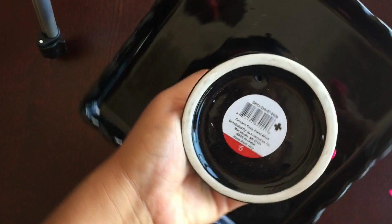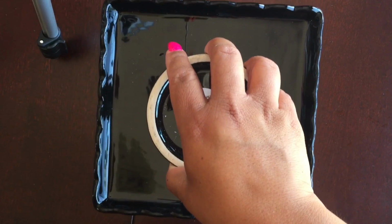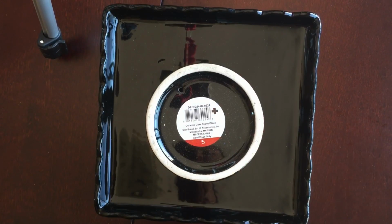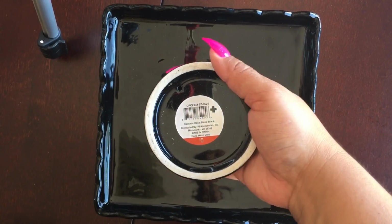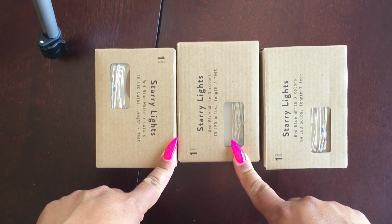Oh, hi, I'm right there. So this is the cake stand, the black cake stand, $5. I did not get my hands on it last time because it was sold out. So I go this time, guess where it is? Right there, only one for me, bang, got it. I wanted this so bad because I want this for Halloween. I was like, what? I got it. And then I got these string lights and these are for the 4th of July.